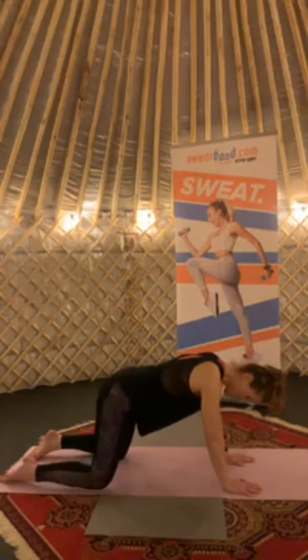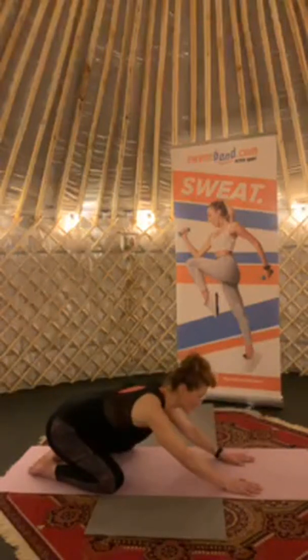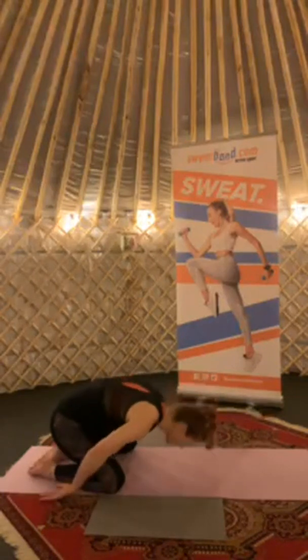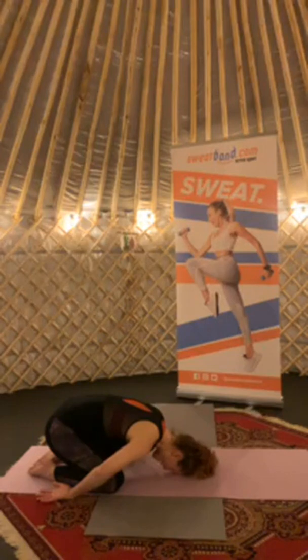Give the back a little break by bringing the knees apart, bringing the big toes together and bringing the seat back. Walk the hands forward if you're comfortable. Walk the hands back if that's preferable. And just let your head land on the mat. So this is a passive pose. And we just let gravity take our weight here for a while. And we attend on the breath again.